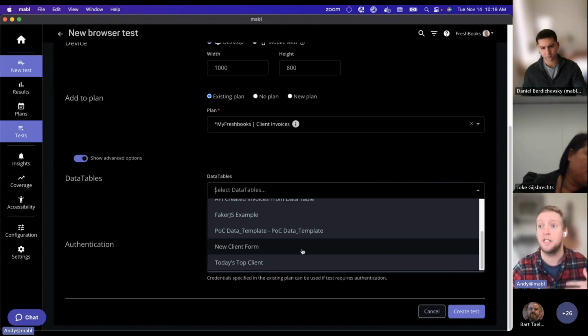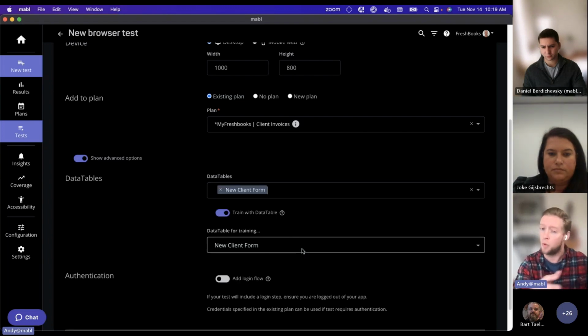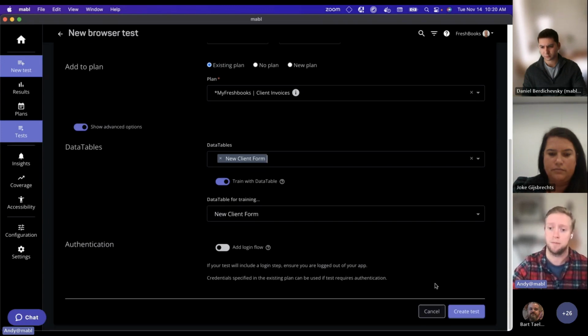So again, the idea of scalability and enabling teams to create effective test coverage really easily is helped in part by things like data tables, where I can train a test with one data set, but then run that same test across multiple data sets and even run them all in parallel.